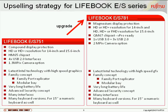We are featuring with the 781 the QM67 chipset, which makes it vPro ready. You simply add vPro components like i5 or i7 processors, Intel wireless LAN, and a TPM module, and then you have a vPro logo system. And we are adding even the new USB 3 interface on these systems, as well as USB 2.0 ones. Additionally, we are offering a 2 MP camera as an option on the 781. This is a very good possibility for you to upgrade the systems from 751 to 781.